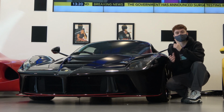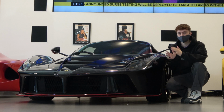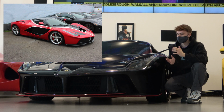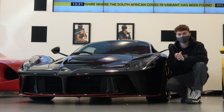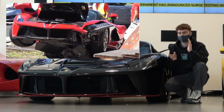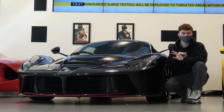So, fun fact about this LaFerrari. I've actually seen this particular car quite a few times. I first saw this LaFerrari at Joe Macari in the service bit in 2016. This then went on to one of the Ferrari cavalcades, which I believe was Switzerland or Italy, and it had a fatal accident with a rock or boulder, and I can show you pictures. It literally went over this huge rock. It crashed and everything.